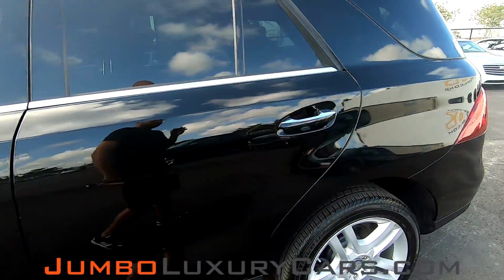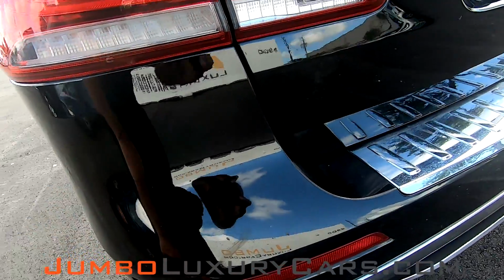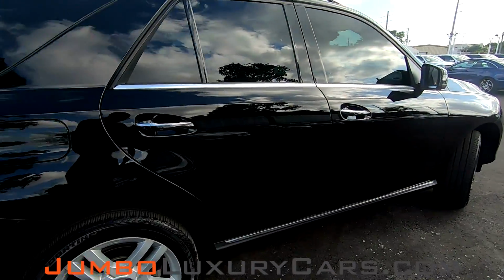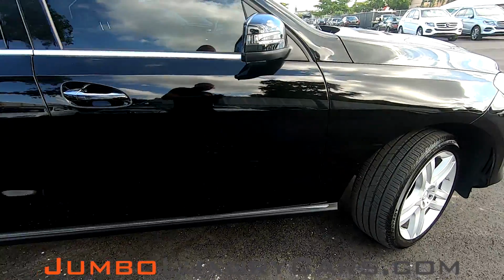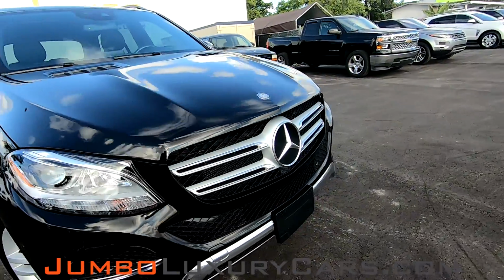We have a small door nick here on the rear driver's side door. We have a small scratch here on the bumper, another scratch here. Very light scratch here. We got another scratch here on the fender. Overall, this vehicle is very clean.